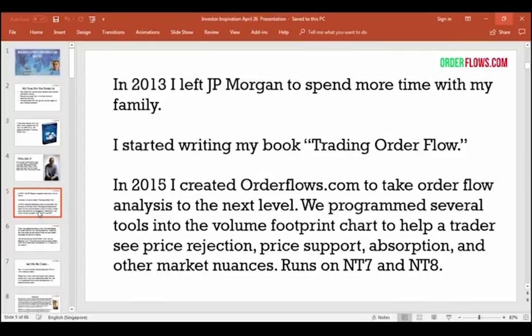Now, in 2013, I left JP Morgan because I wanted to spend more time with my family. And I was 44 at the time. I wasn't old or anything by that standard, unless you ask my wife. But that's what trading can do for you. It gives you that freedom to do what you want, to take those chances in your life.